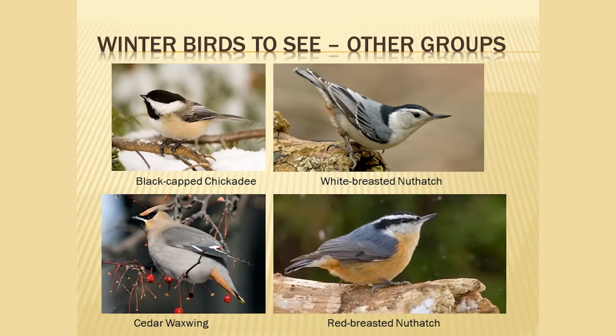Then you have your black-capped chickadee, which is very common. Your white-breasted nuthatch, our Oakland Audubon logo symbol, is very common to see at feeders. The cedar waxwing, not so common at feeders unless you're putting out some berries or some fruit, something like that they can eat. And another winter visitor primarily is the red-breasted nuthatch, which will be seen mostly in the wintertime, but occasionally during this time of year.